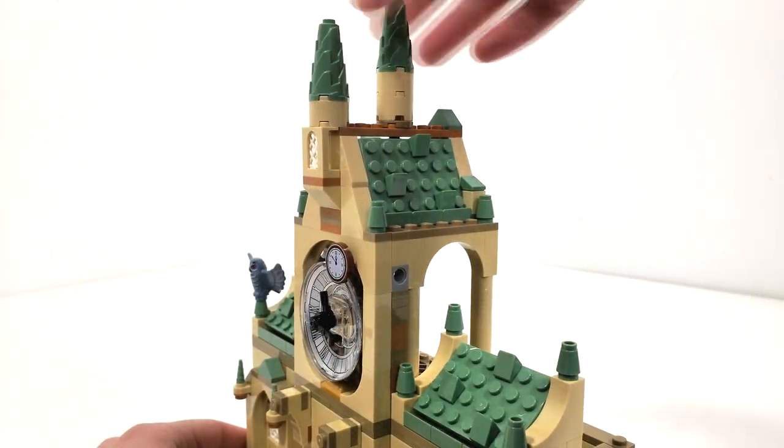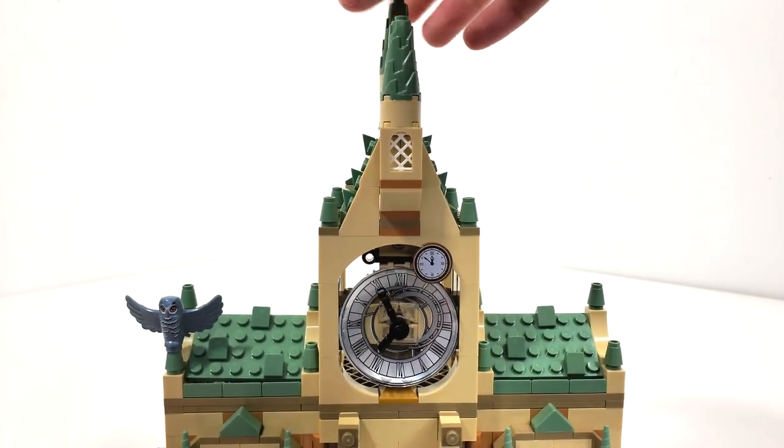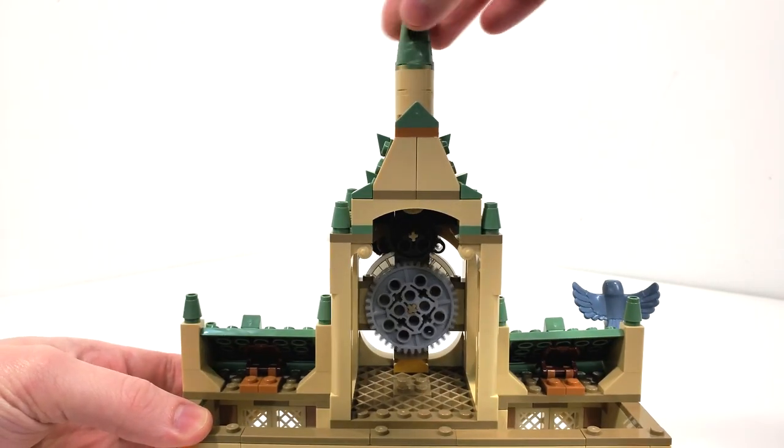Now, the very last feature from the inside that I wanted to talk about when it comes to all three of these is the gear system. Now, the gear system is probably most notable in both the 2004 and 2022 versions.